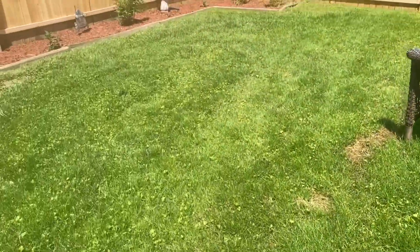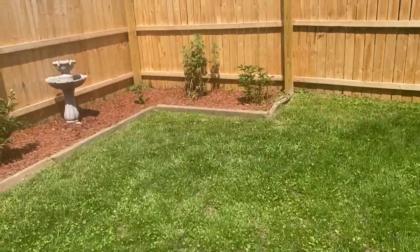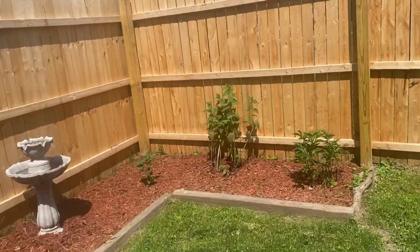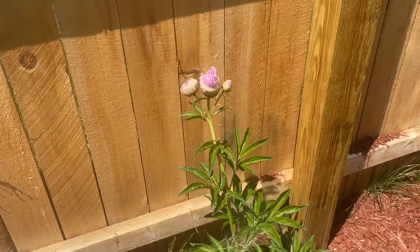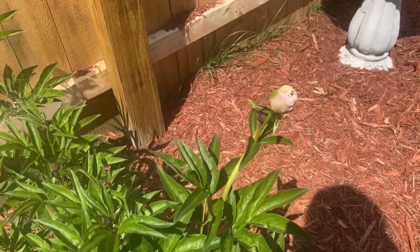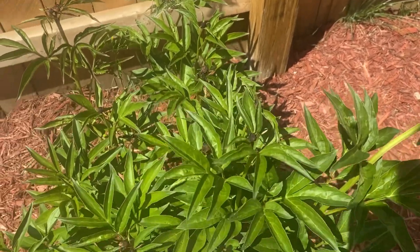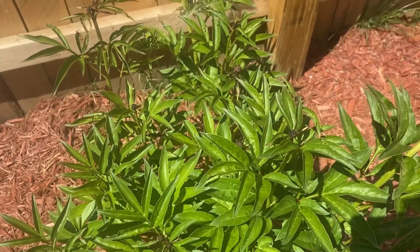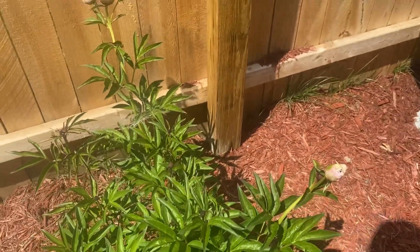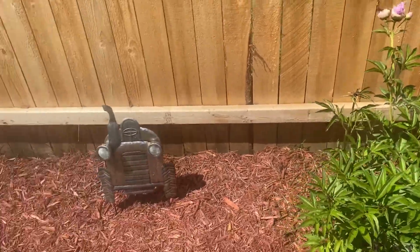And then there's nothing too much going on over here, but the peonies are starting to open. As you can see, some of the blossoms have dried up as a result of the transplant, and they are definitely delayed starting and opening as a result of that.